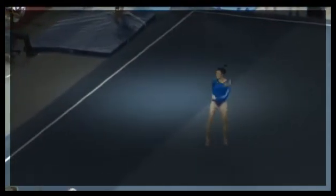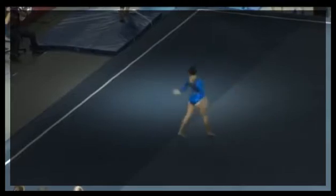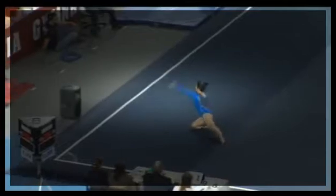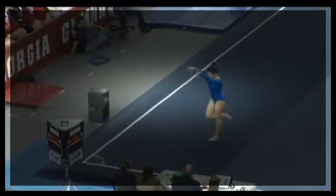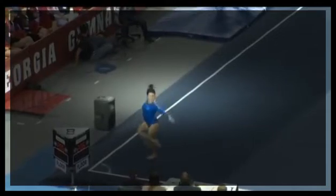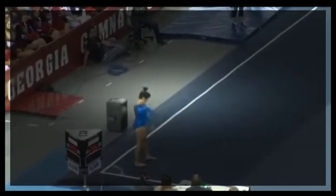9.875 for Lindsey Cheek. I've got to make sure my math is right here. That is just the 7th time in 24 routines this season that she has not gotten a 9.9 or above. She is 17 for 24, 9.9 and above. Who does that? Only Lindsey Cheek. I think that math is right.